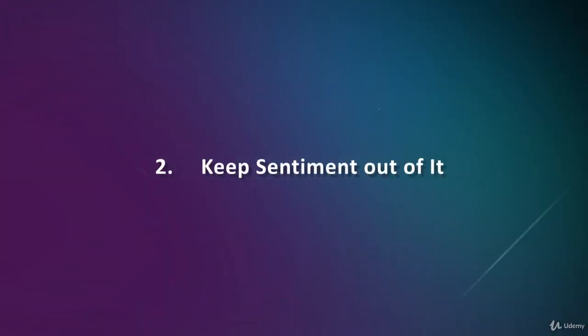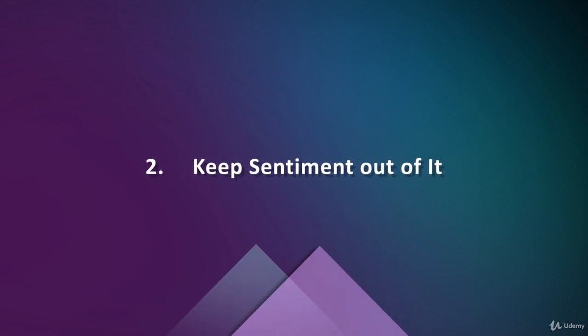Number 2. Keep sentiment out of it. One of your greatest enemies when trading Forex is your emotions. You need to learn to keep them out of your trading. Otherwise, you will hold a position for longer than you need to and lose money. Always ensure that you put in place automatic stop loss and take profit orders.